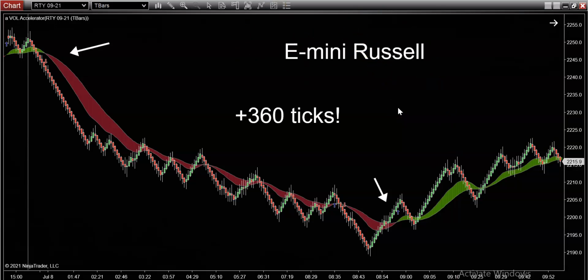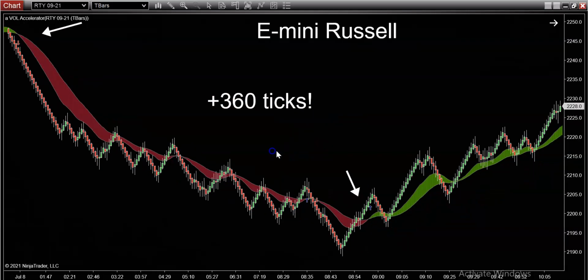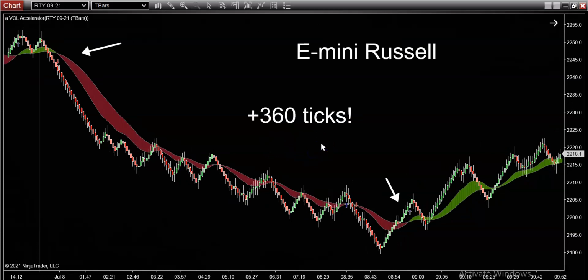And guys, just so you know, if you have data for the S&P E-mini, then you already by default have data for the Russell E-mini. Makes sense? And they move the exact same. It's $50 a point on the S&P, and it's $50 a point on the E-mini Russell. The only difference is that the Russell gives you astronomical, gigantic potentials. As you can see right here from today's session, 360 ticks and change, and I believe that was just on the short.